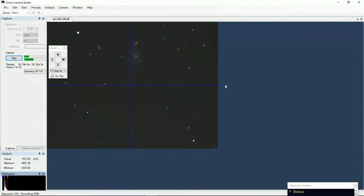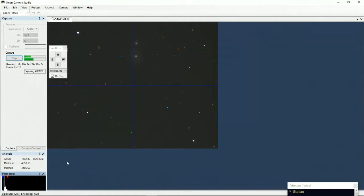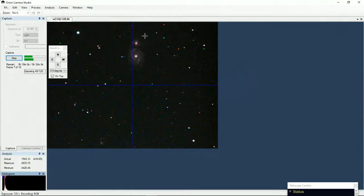Oh, that's a heck of a lot better. That is like 10 times better. That is phenomenal. Great. That is fantastic. And that's getting better. So beautiful. See if I can try to move the histogram here. Yep, perfect. Well, there it is right there. How about that? So there you go.